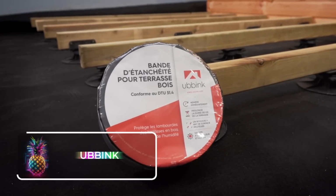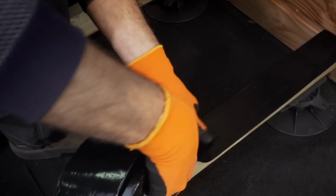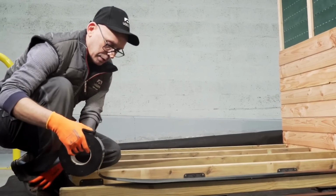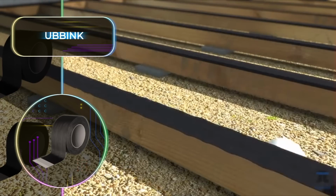Ubbink. When it comes to durable, long-lasting sealing solutions, Ubbink bituminous tape is the way to go. Its bituminous composition makes for great versatility as it adheres strongly to multiple surfaces, including metal, wood, and concrete. What makes the tape even better is its exceptional UV and water resistance.